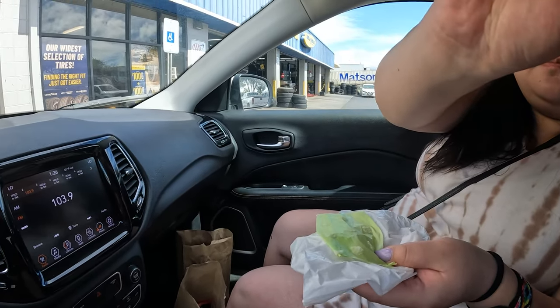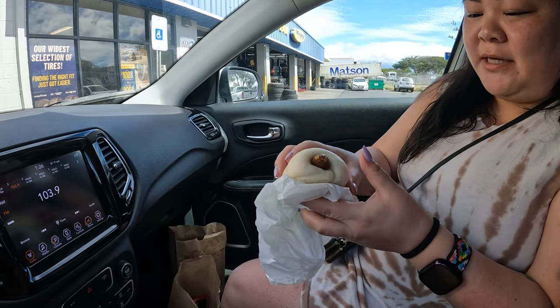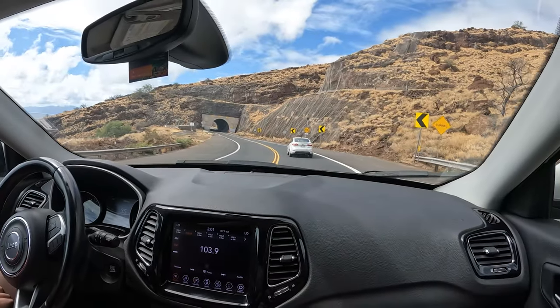Smell it. Oh my god. It smells good. Looks like a Chinese sausage wrapped in like a regular bao bun. And that's exactly what it is. Really? I'll try a bite of it. It's salty. Mmm. Oh, it's tasty. Alright, well, we're gonna eat. And we'll be right back. Ta-da!